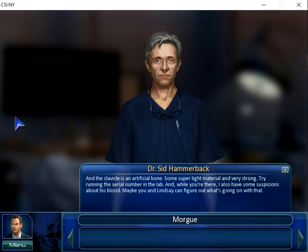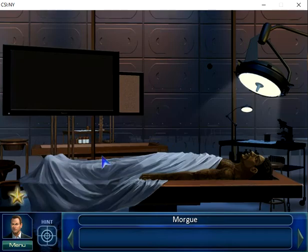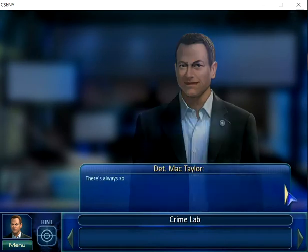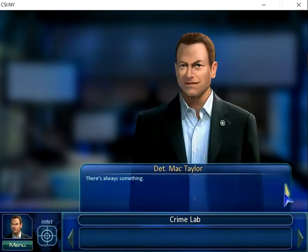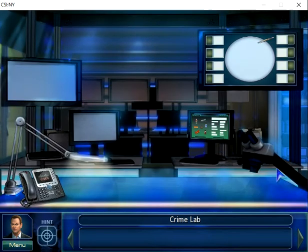Try running the serial number in the lab. And while you're there, I also have some suspicions about his blood. Maybe you and Lindsay can figure out what's going on with that. What could be going on with his blood? Very interesting. Well, back again? Sure am. There's always something. Well, let's get to it then.